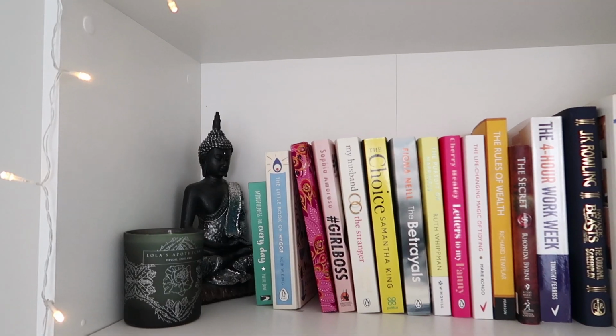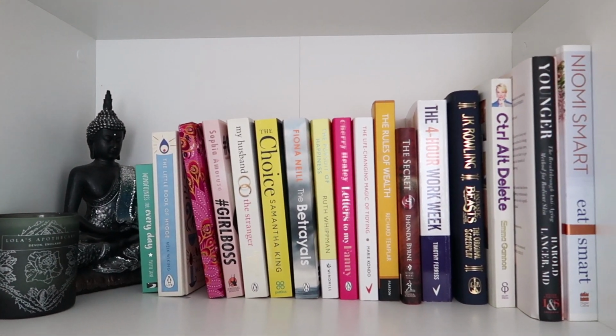So I'm really pleased with how it looks, and I've got a couple of shelves that I do tend to film against, so I'm sure you'll recognise them. On the top shelf I do have some books there. Some of my favourite books at the moment include Emma Gannon's Control-Alt-Delete. I also love reading Girl Boss from time to time.